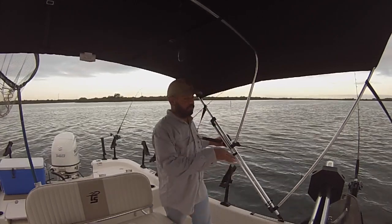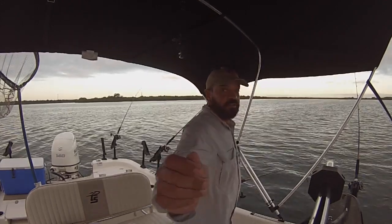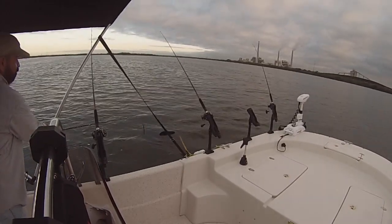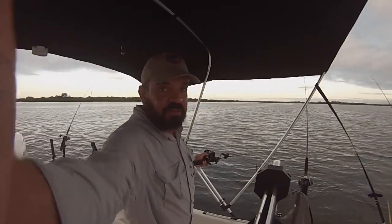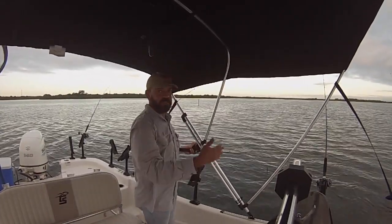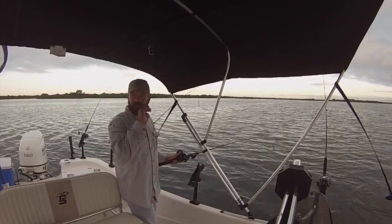When we're drift fishing, we basically will throw out what's called a drift sock. I'll show you guys real quick, see if you can see it, it's that blue thing you see down there. You can think of that as basically like a parachute for the water. It's going to keep your boat sideways with the wind, and it's going to slow your drift down.